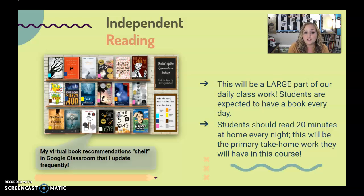So it is important to note students should be reading at least 20 minutes at home every night. That is basically their homework in ELA. So we don't assign homework to them unless they were absent or, for some reason, didn't finish the work that we did in class. Their only homework for English Language Arts would be their independent reading outside of class.